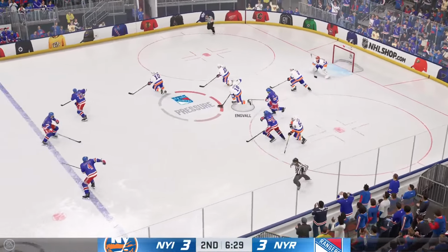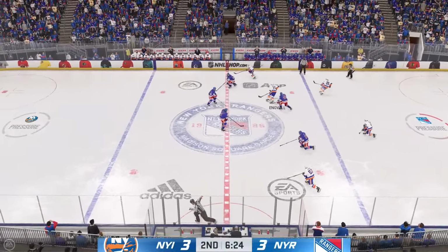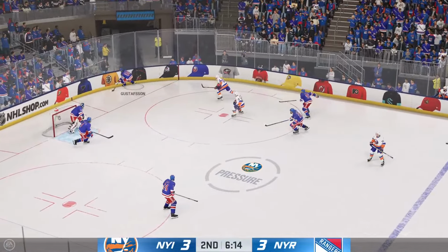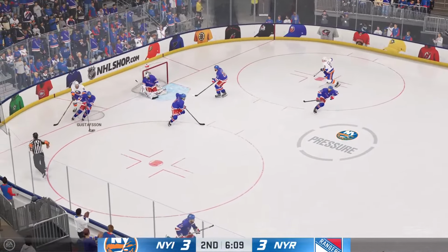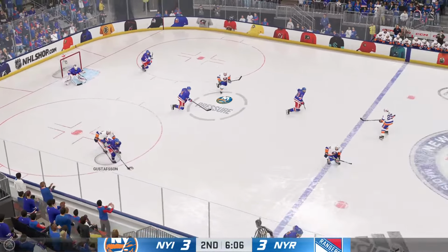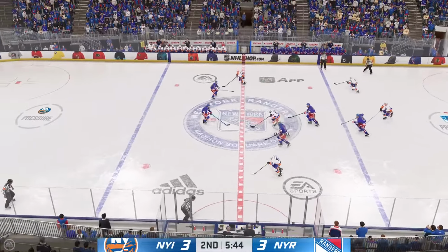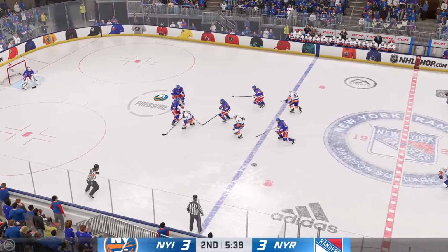And they take possession. Nice job tangling him up on the draw. Fires it into the offensive zone. Gustafson's taking it from his own end. Slides the pass over to Sabinishad. Great poke by Kako. The Islanders gain possession in their own end. Gains the zone through center.